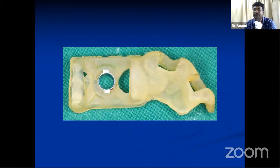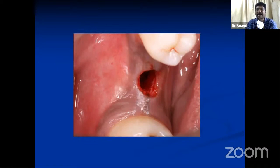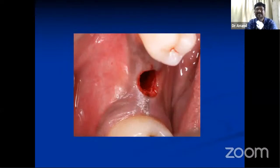Not only do you plan it, you make a 3D guide, which can be placed within the patient's mouth, and then you can place an implant depending upon the proposed axis, and you will have excellent surgical predictability. You will also have a prosthetic screw and a crown that can be easily fitted over it immediately after. All these things have been made possible only with the power of the CBCT and the software associated with it.